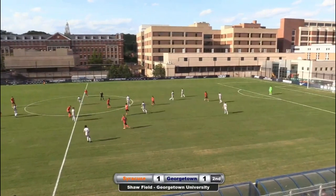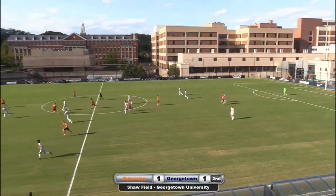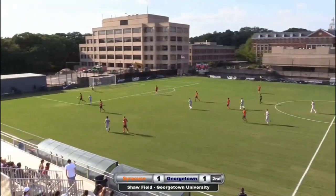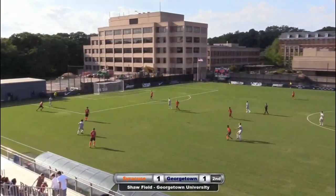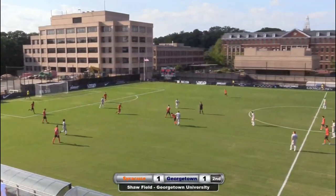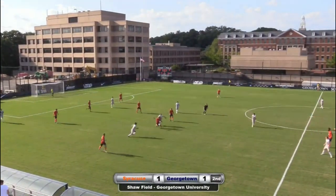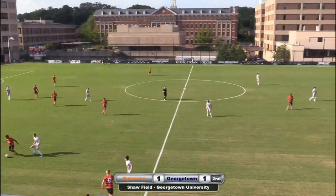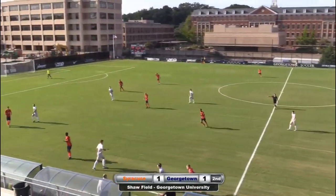Wu wins a header to Polvera. Good early ball. First touch from Beer is a good one. But the Hoyas having trouble finding Montez here, Tom, in this second half. He was so much of the engine in the first. And the Hoyas are much more predictable to defend when Montez is not on the ball.